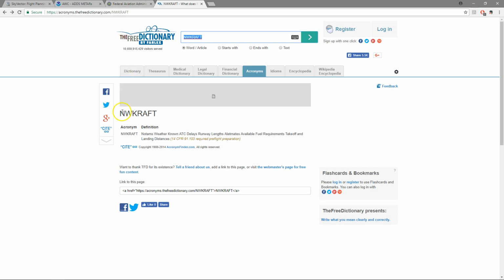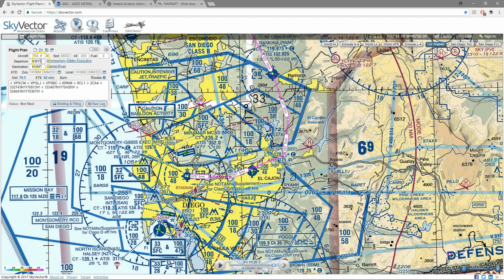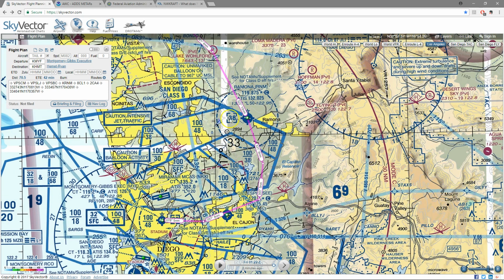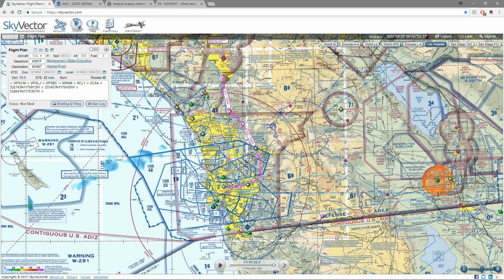So we would go to get NOTAMs, and this is like notices to airmen, right? And basically you want to know what's happening at the airport. So my airport is Kilo Mike Yankee Foxtrot, that's out of Montgomery. So I'm going to be putting in 3 airports, and I need to know what's happening at my destination, which is Hemet. And I'm going to be landing here. So let me zoom out to show you guys the entire route. That's what it looks like.